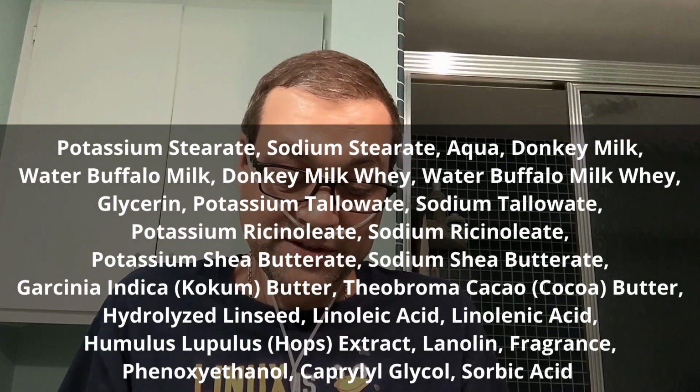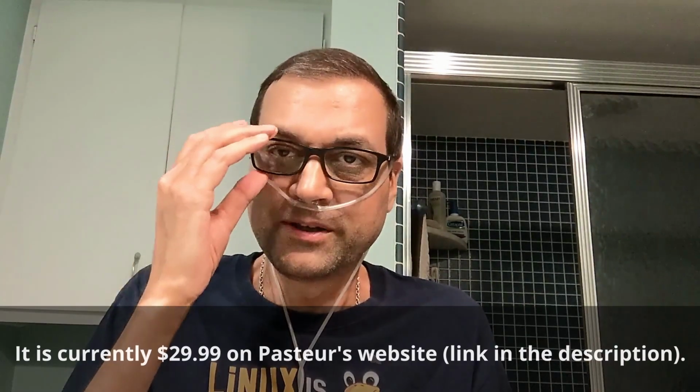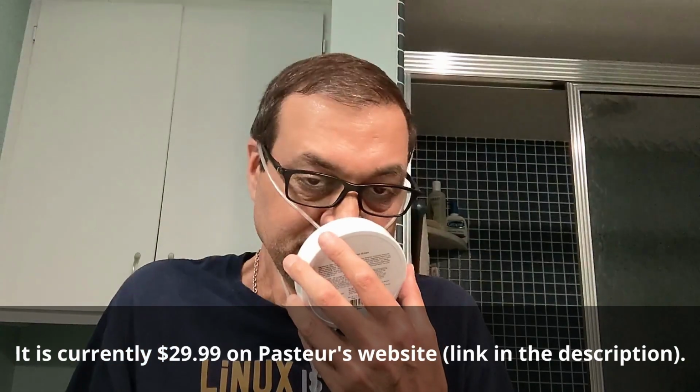It's a harder soap. It's not super soft, but it is soft enough you can press your finger into it. And this is 4 ounces. Not sure what the cost is. I've looked at it on the site, but I just don't remember. It's somewhere in the high 20s. I think it's 27, 28, something like that.